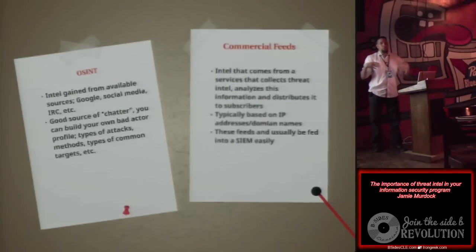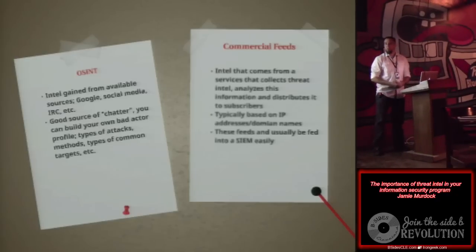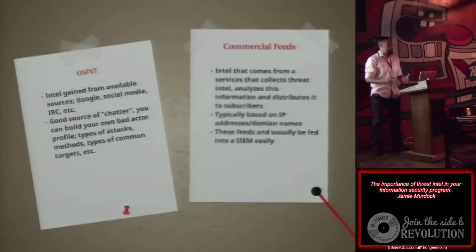So there are two primary types of threat intelligence. You have open source intelligence, and then you have more of your commercial subscriptions. Your commercial subscriptions are something that you usually have to pay for, and open source intelligence is just as it says. It's open source. It's something that you can actually do on your own.